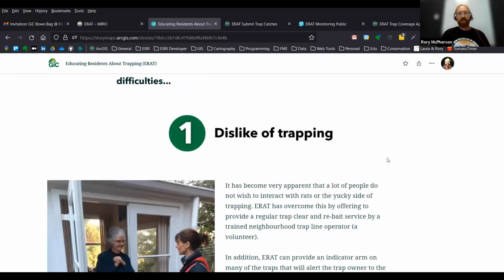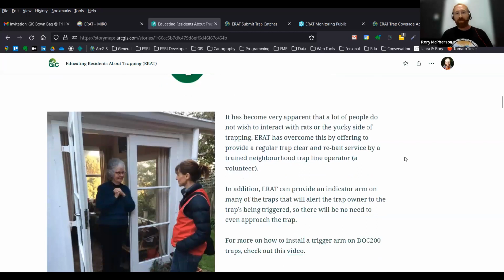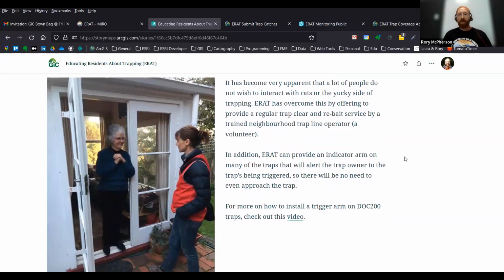One is a dislike of trapping that people might have. One of the things done with ERAT is that we try to overcome this challenge by working with volunteers. There's a trained neighborhood trapline operator, and the operator will go around and communicate and engage with the community members. They'll help by providing a regular trap clear and rebait service for the traps or trap lines in those areas. So we can take those responsibilities out of the hands of the residents themselves if they're not comfortable doing that. All we need is to work with them to set up those traps and trap lines with their permission.